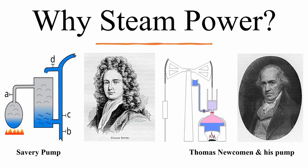How to remove the water? Inventors and entrepreneurs were on the job. Water wheels were not available, so why not use the coal on site? The first attempt was a steam powered pump by Thomas Savery in 1698, inefficient but a start. Thomas Newcomen improved on Savery in 1712.